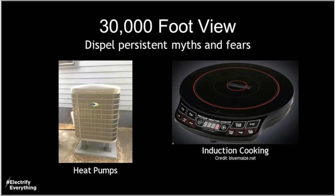Okay, second thing, dispel persistent myths and fears. On the left is the contractor fear, heat pumps. Any HVAC contractor that's been around for a while has been burnt by a heat pump. There's all kinds of issues that can happen, and oftentimes it's technical difficulties. But the key thing is that typically they're being put into houses that aren't tight enough, and so the houses go into resistance electric at too high of a temperature. The client gets a really big electric bill, and then that HVAC contractor gets a really angry phone call.